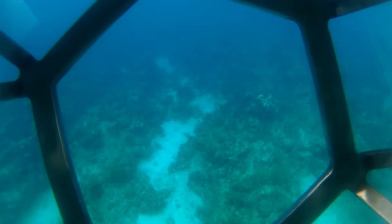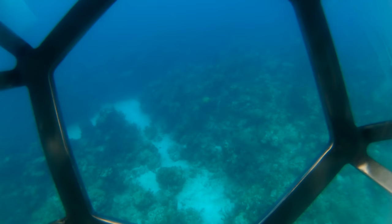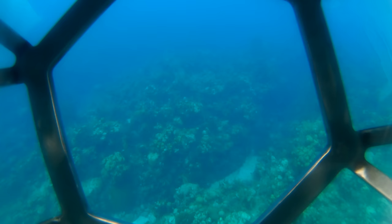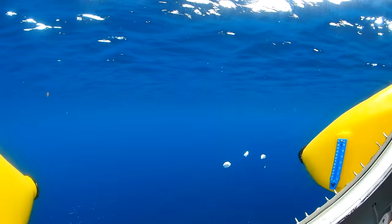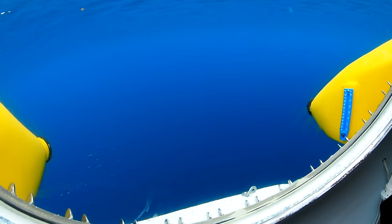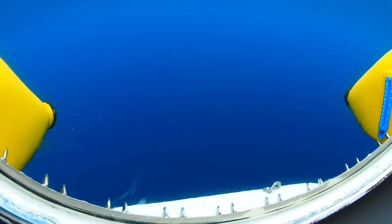We can see the shallow spur and groove reef beneath us, despite the very poor visibility after an intense rainstorm that day. Having motored the Idabel only a short distance offshore, Captain Carl floods the ballast tanks to begin our rapid descent. Very soon, it is totally dark around us, save for the sub's lights. Soon we reach our maximum depth of 2,000 feet, or 610 meters.